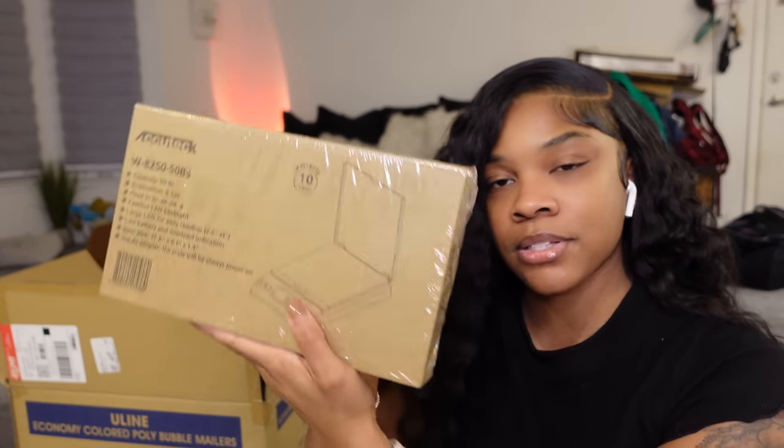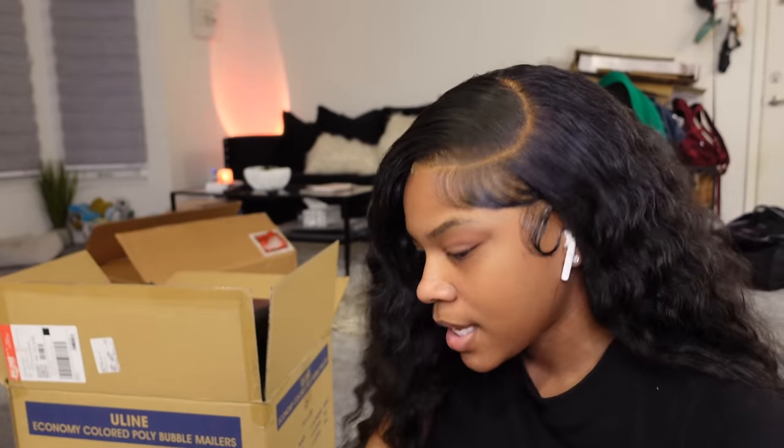The other thing I wanted to show y'all is this digital scale, so I can weigh y'all's packages. I'm gonna open this up real quick and do a little unboxing.